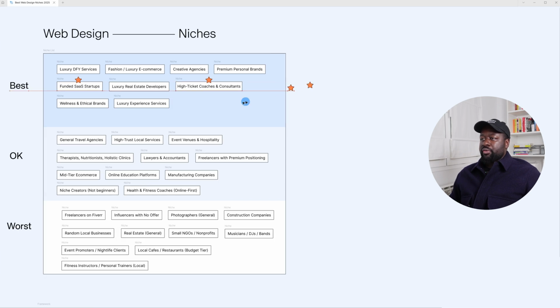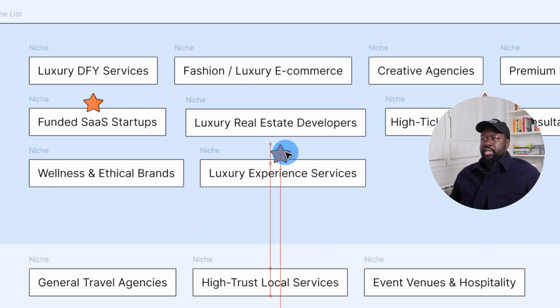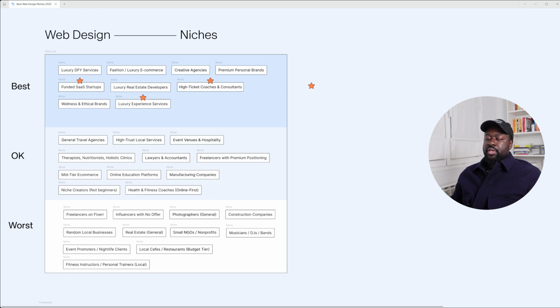The third one that I really like is luxury experience services. This is a niche group that values aesthetics and will often pay for quality without hesitation. These people live off the experience they provide, so their website needs to feel like a natural extension of their brand. It's a great space for designers who care about beautiful, detail-driven work.